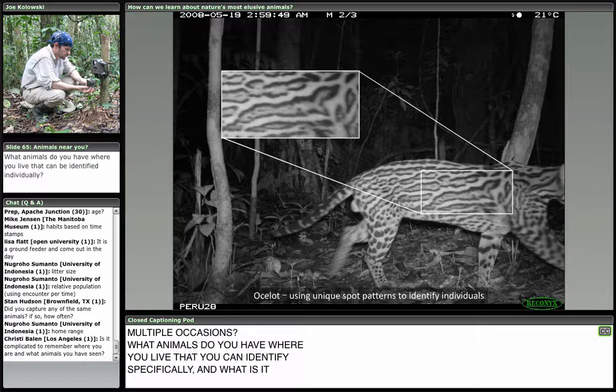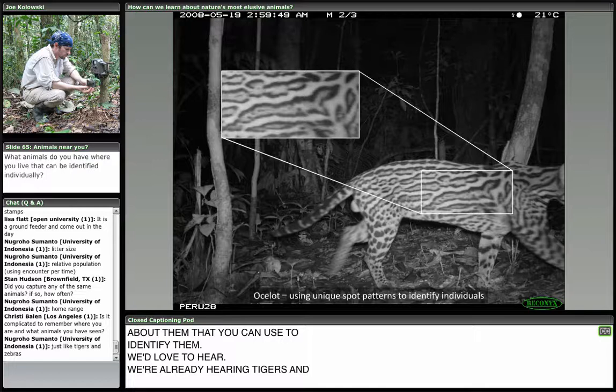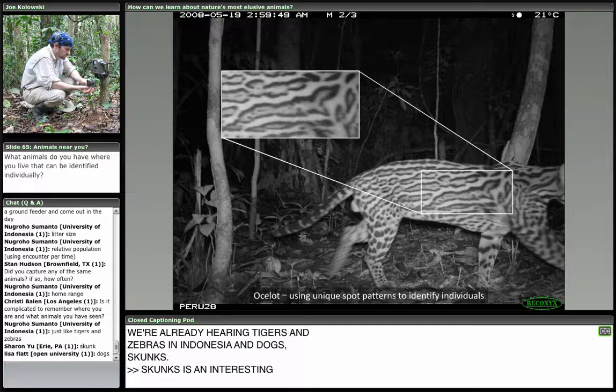We're already hearing tigers and zebras in Indonesia. Great. And dogs, skunks. Skunks is an interesting possibility, actually. I'm not aware of how much variation the skunks have in their coat patterns, but that is definitely a possibility.